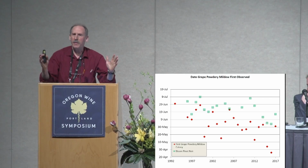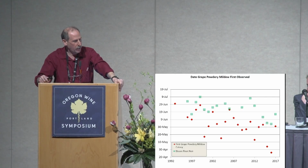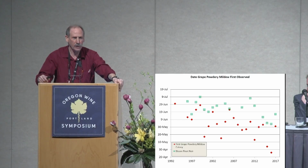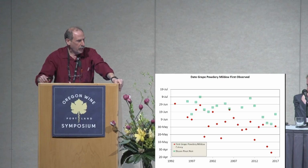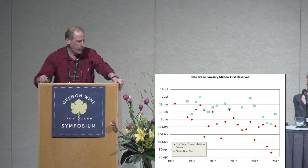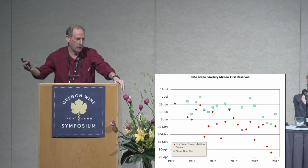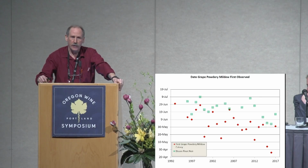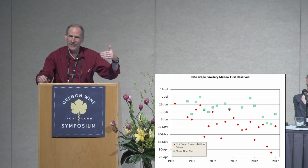Down at the bottom, I've been here for 30 years now. I went back and looked at some of the data that we had there, and we're ruthless going out and looking for when powdery mildew first starts in our plots down there in Corvallis. And that's the red dots that you see there. On the bottom line, the x-axis, the horizontal line, that's the years. And so we go back to 1993 there and up to 2017. On the y-axis, the one going vertical on the left side there, is the date.